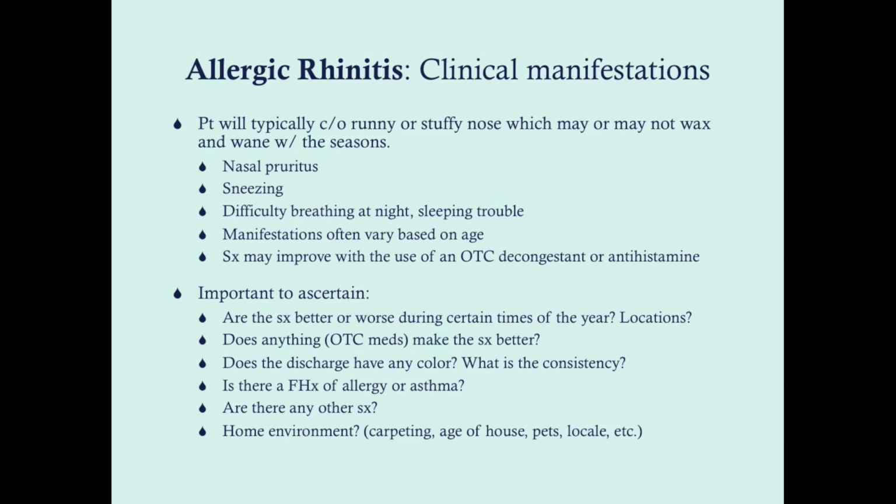You also want to know, is it any better or worse at certain locations? So, like I said, if you go to Aunt Martha's house where she has birch trees or she lives in a rural area, you may have a worse time there than you have if you're living in a nice, sterile, suburban environment where you're less likely to be exposed to allergens. If you go to a cousin's house where they have cats and carpet and all that sorts of things, that can make it worse.